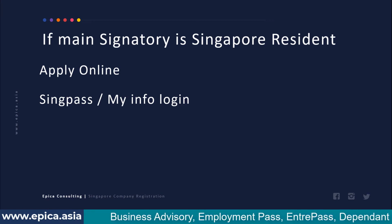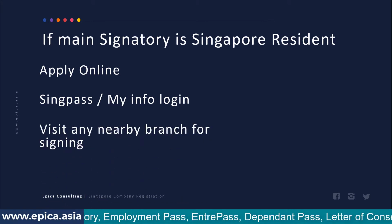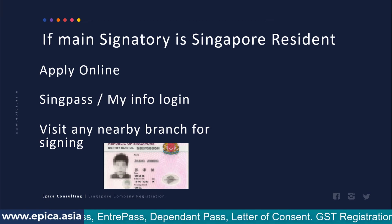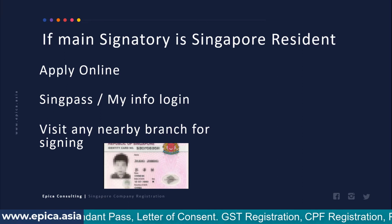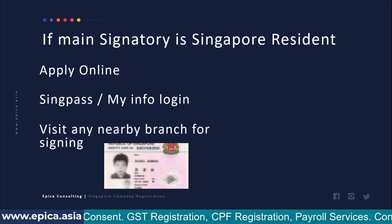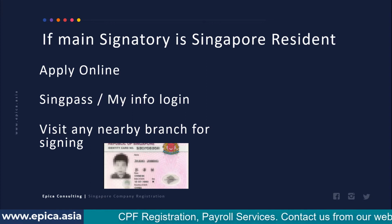Once the application is verified, you can arrange for a meeting at one of the bank branches. So the system will offer you where you can go and meet the bank representative. So you can go there. At that point of time, you need to carry your NRIC for identification purpose and sign the documents, and that's it. That's the very straightforward process.